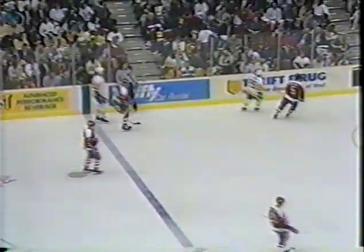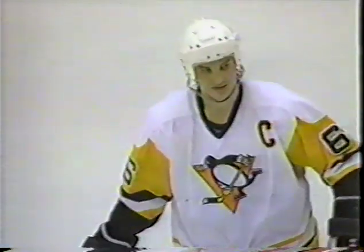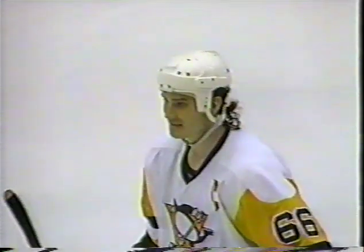Coffey of the Penguins hauls it in from his own end. Looks for Lemieux. He's going to hurry it along down the left side. It hit Iafrate and went to the seats. They're not holding back. They're not playing for one break here, folks. They're going for the win right now, both teams.